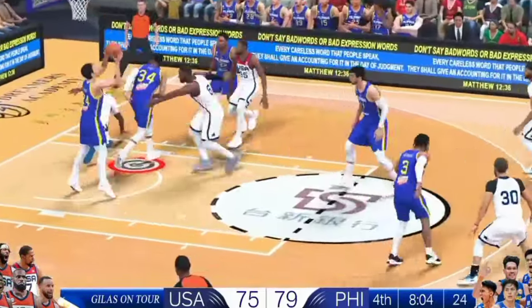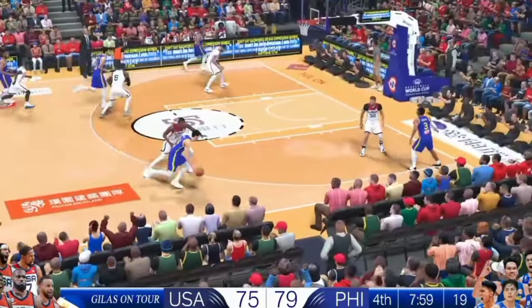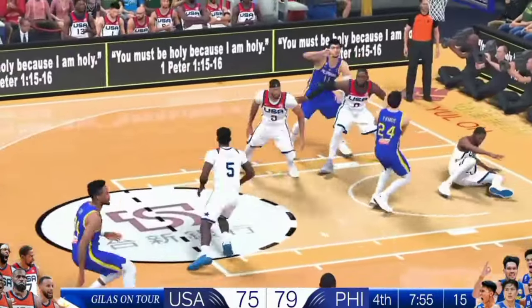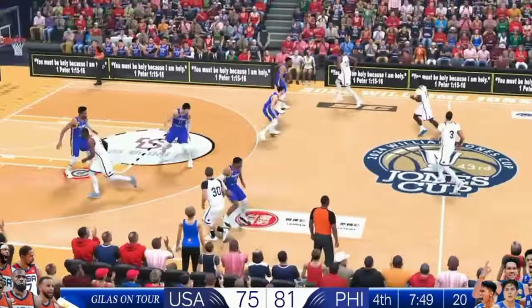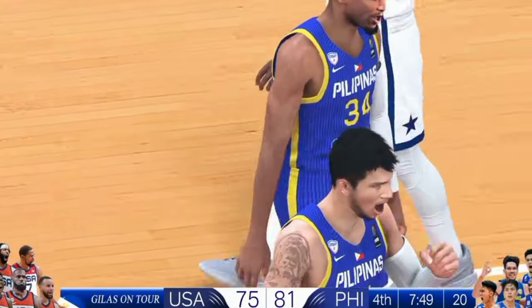Here's Edwards. It's deflected. Here's Ramos. Guarded by KD. Ramos, that's good. And you don't want to allow too many of those short ones with the game right now in the balance. The USA calls time here.